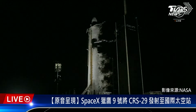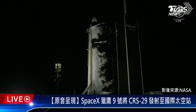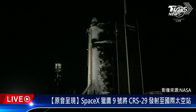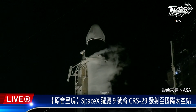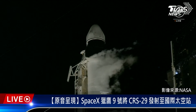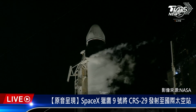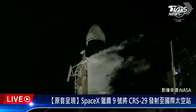And you can see on your screen there are clamp arms beneath the Dragon vehicle. Once those begin to open up, that'll be coming up here shortly in just about under a minute now. Those clamp arms will open up, and that'll allow the transporter erector, which is that large trussed structure that you see on your screen next to the vehicle, to begin to retract away from the vehicle. The transporter erector, the TE, is used for vehicle rollout and to route... Dragon's on internal power.